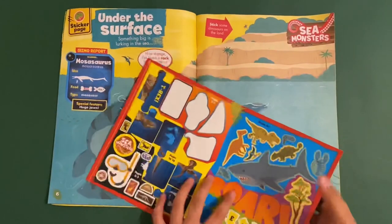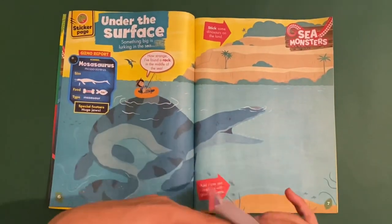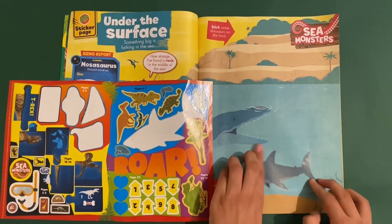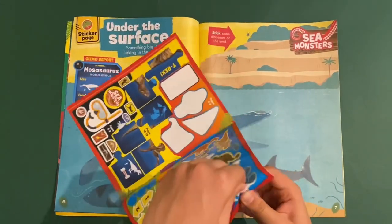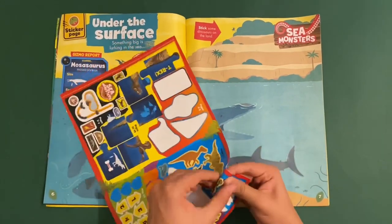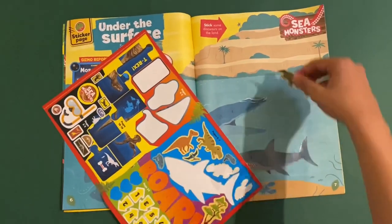Stick on some more sea creatures, which will be these ones. Stick on the big shark first. It's the biggest out of them all, and it's perfect to go here. Stick on this lobster. Put it down there because they don't really swim. And then some dinosaurs go on land. Put the dinosaurs up here.